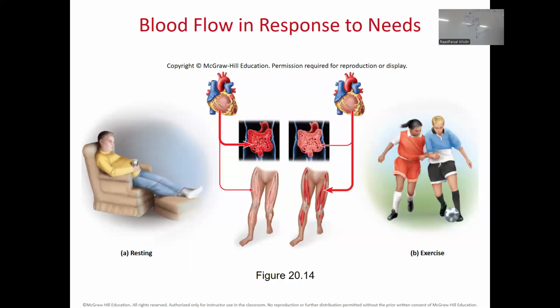Sphincters are used to tightly regulate where blood should go. Blood is not flowing uniformly, equally throughout all your body tissue. Some regions get more blood than others. So there is discrimination. There is no equality of blood.